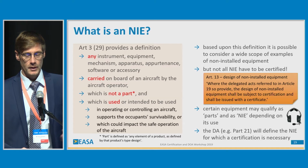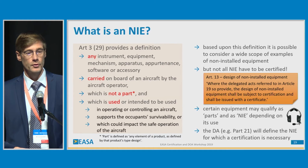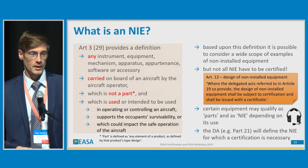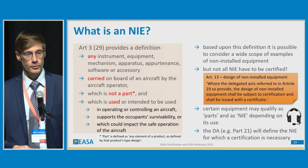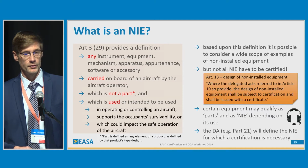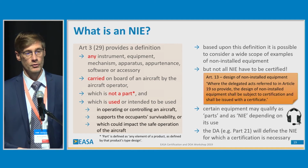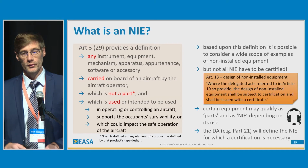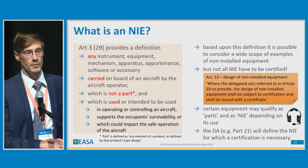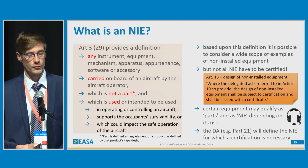To give you a bit of an idea, yeah, that is an important point, sorry, I forgot this one. We also have to consider that certain non-installed equipment may sometimes also be part of the type design. So an equipment like a headset could, if so decided by the TC holder, be part of the type design and part of the TC. If it's not part of the type design, it can also be non-installed equipment. So the two processes should not be too different, because the same equipment can be at one point in time a part, and at another point in time a non-installed equipment.